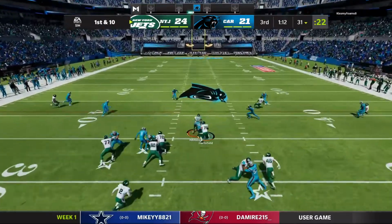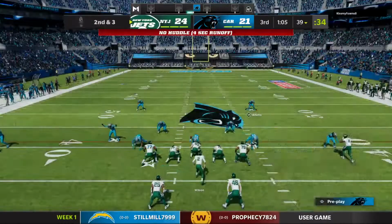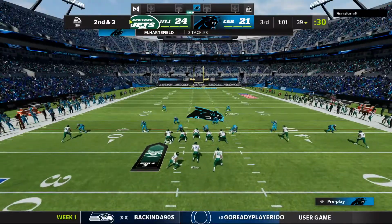From the gun, a run for Johnson. And he'll get this one up to about the 39 here. So they'll come up after the gain of 7 on a 2nd and 3.